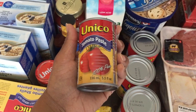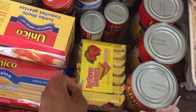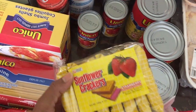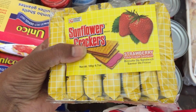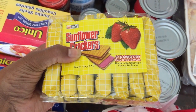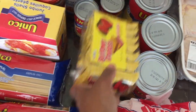Okay, Unico tomato paste. They weren't on sale, but they were 78 cents. So I bought 2. Then I bought these. I don't normally buy these, but just for a treat for the kids. They're sunflower crackers, the strawberry flavor, so there's a sweet flavor. They had a butter flavor. I think they also have a chocolate, but they didn't have that available in the store. So I decided to get the strawberry.